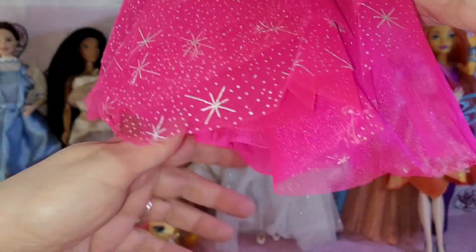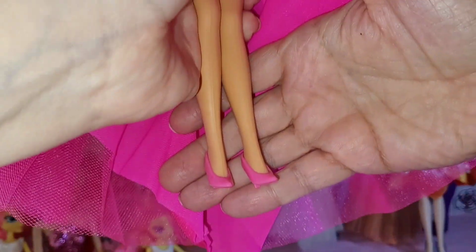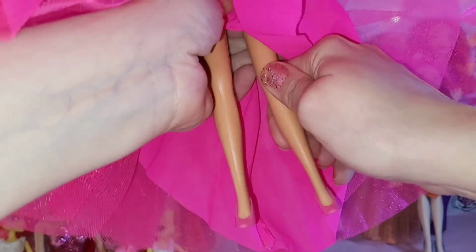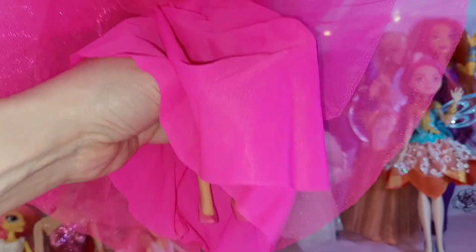She has the little ornament that came with her. She has her beautiful dress. And if you can stand it, y'all, she even has her shoes. And, oop, bend and snap knees. Now, they don't make very loud noises, but they work really well. And just look at this.